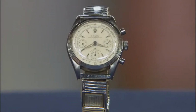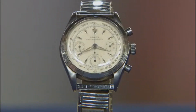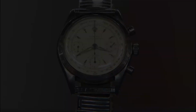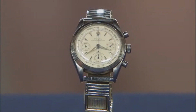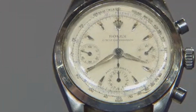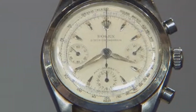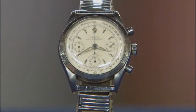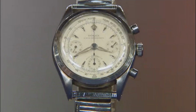At the time, this model was a groundbreaking innovation, designed to protect its movement from magnetic fields, which could interfere with timekeeping accuracy. In addition to its anti-magnetic properties, the watch features a chronograph complication, functioning as a stopwatch with two push buttons on the side. Remarkably, the watch has retained most of its components over the years, enhancing its authenticity and value. However, while the bracelet is not original, this does not significantly affect the overall worth of the timepiece.